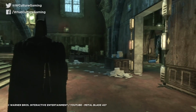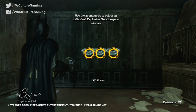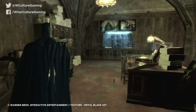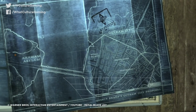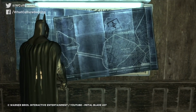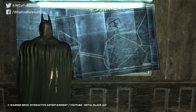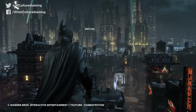Hidden inside Quincy Sharp's office in Arkham Asylum, an explodable wall unmarked in Batman's detective vision led to a sneak peek of the sequel. It laid out structure plans for the walled-off section of Gotham that would eventually become a giant super prison. By implementing this section into the game, Rocksteady was able to both contribute to the lore of their series, while also whetting players' appetites for the 2011 sequel.